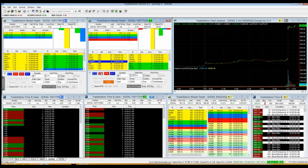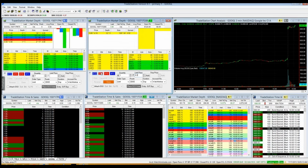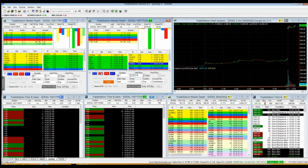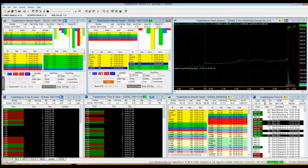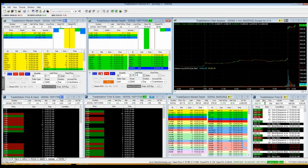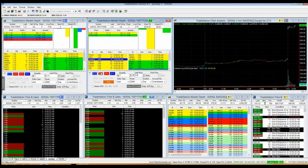I mean, those calls went from 270 to 420 with the stock only going higher by 5 points from 85 to 90. And again, the key is that there was follow through. We got above that high and we just kept on going.